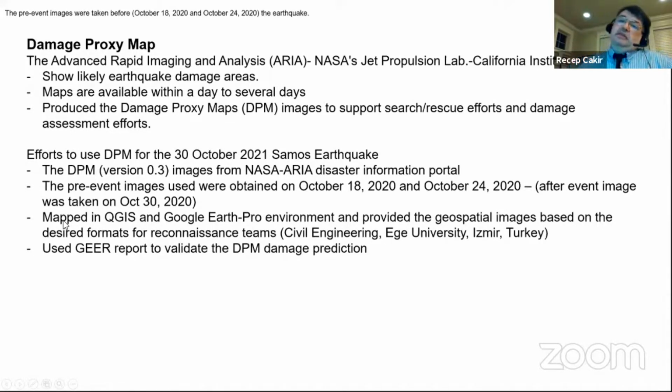And also we mapped these images in QGIS, provided these images in different portions and in the Google Earth Pro environment, and provided them as geospatial images in the desired formats for reconnaissance teams. They were mostly used by the civil engineering department at the Aegean University, Izmir, Turkey.